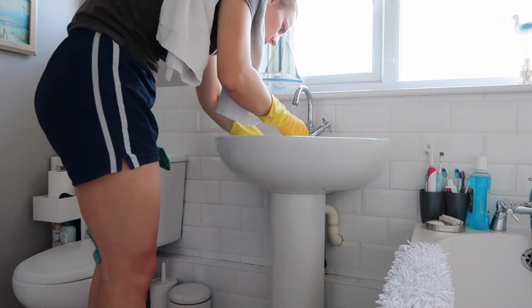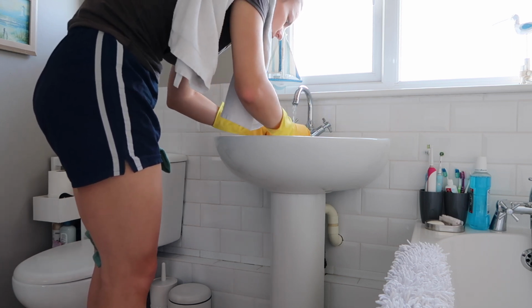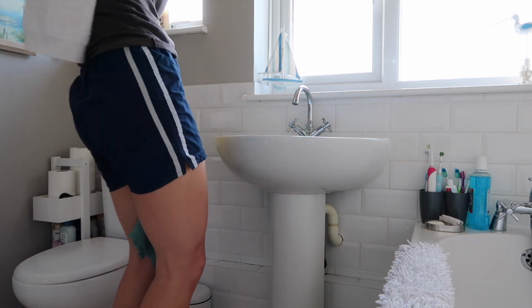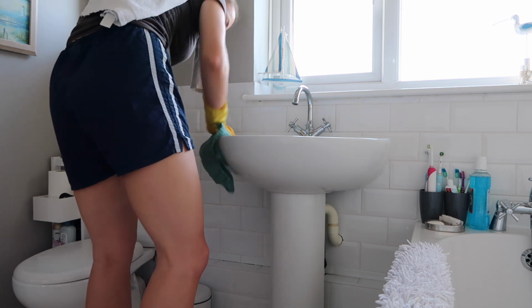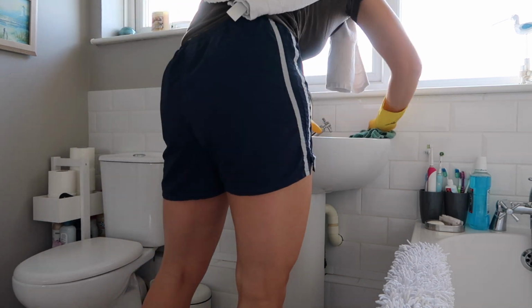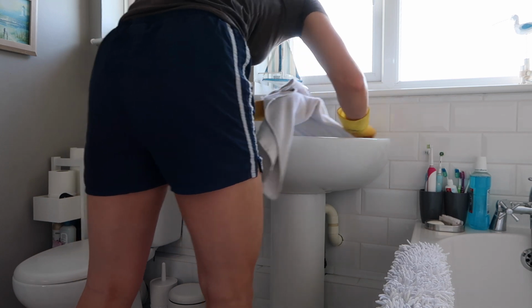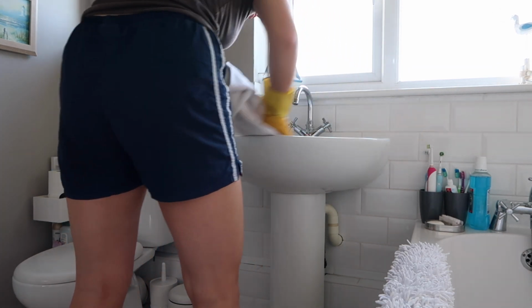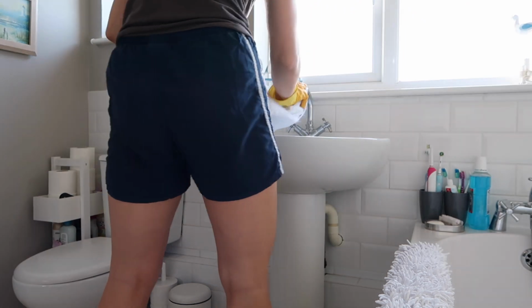I've just knocked off a couple of stones from that ornament. So yeah, just use this, wipe over. Sometimes I do actually just go in with the old hand towel if that towel's too wet, which it is now at this point, and just dry over, because this is going to go straight in the wash, so to me it doesn't matter if it has products on it.